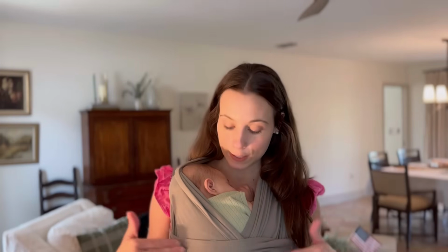So this little guy was inside my belly last time that we did a house tour. So if you hear some little noises, it's him. I'm going to grab the camera, flip you around, and we're just going to walk through the whole house and talk about the little details.